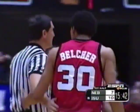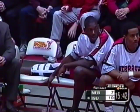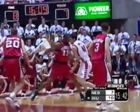And a foul's been called on Iowa State, and Larry Eustachy is upset with the foul call. He's been working hard over there in front of the Iowa State bench, and we have a timeout here. 10-7, Iowa State by 3 as Paul Shirley goes to work inside.